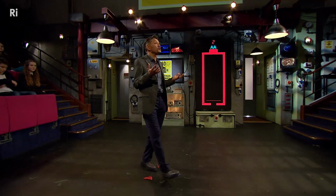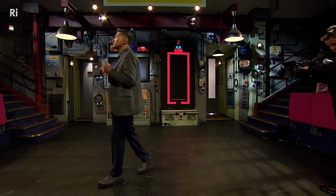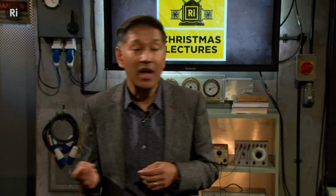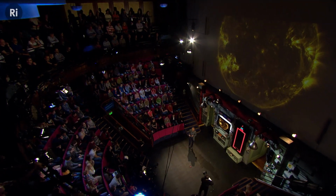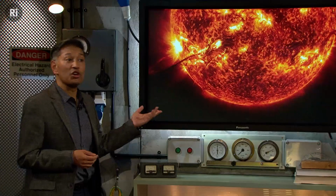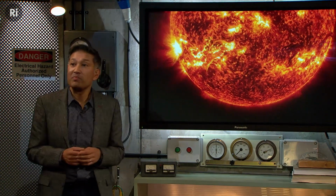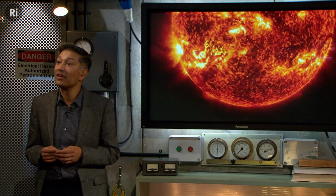So where do fossil fuels get their energy from? Millions of years ago, coal, oil, and gas used to be living things, plants and animals. And these plants and animals got their energy from the sun. So in the very long term, fossil fuels are essentially solar powered. And this begs the question, where does the sun get its energy from?